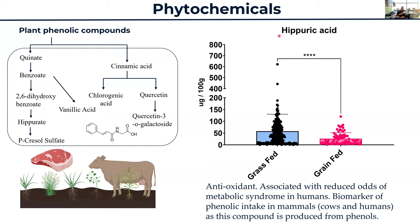But okay, let's look at the hippuric acid, which really emerged. We've seen this consistently in various data sets. Hippuric acid seems to be a good biomarker. It's an antioxidant. It is produced from phenolics within the gut microbiota as well as the liver. So let's say we give you a bunch of polyphenols, or we give a cow a bunch of forages. It starts to take these phenol groups and turns this into an antioxidant in a mammalian form, hippuric acid being one of them. And actually what's interesting in humans, having higher levels of hippuric acid is associated with reduced odds of metabolic syndrome. And metabolic syndrome is really a collection of various ailments such as blood pressure, high glucose, elevated triglycerides, et cetera.